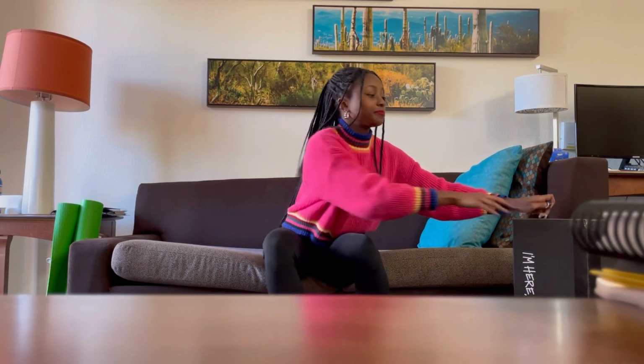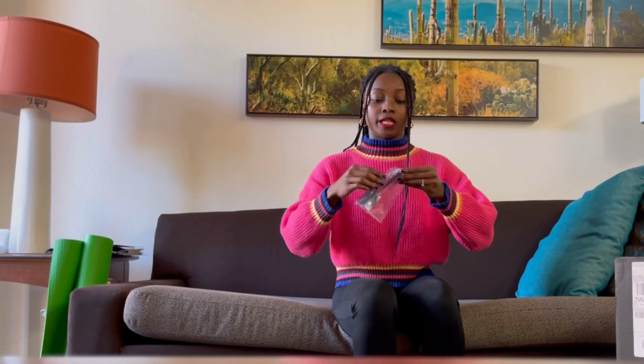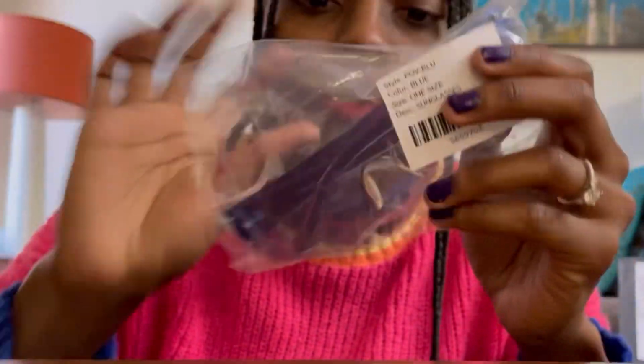I actually don't have to get up at all because the box is here. Or do I want to show you the smaller things first? I think I want to show you the smaller things first. Let's do that. Okay, this is a fun one. If there's anything you guys want to know the name of, just let me know. I think it's easier if I don't ramble about it.